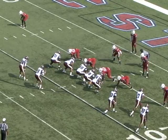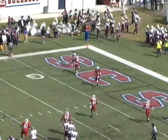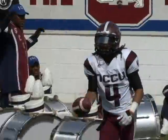Giovanni Irvine out to the left in single coverage. Watch out for the slant. No, it's going to be a fade to the corner of the end zone. Irvine's wide open. Touchdown! Great, great, great play design right there.